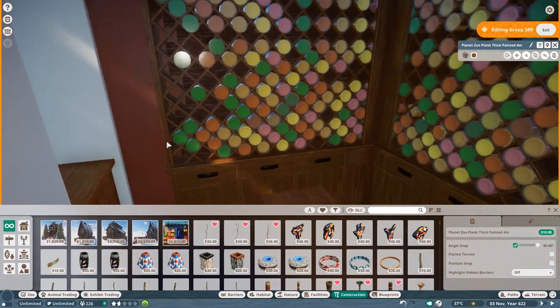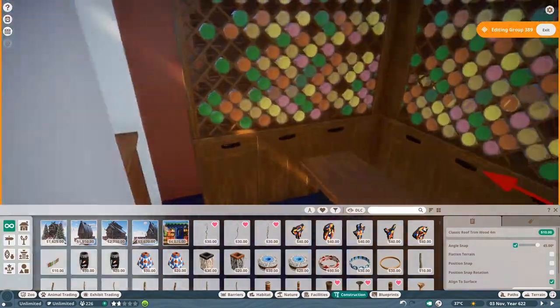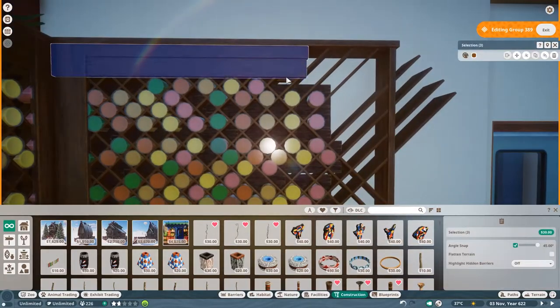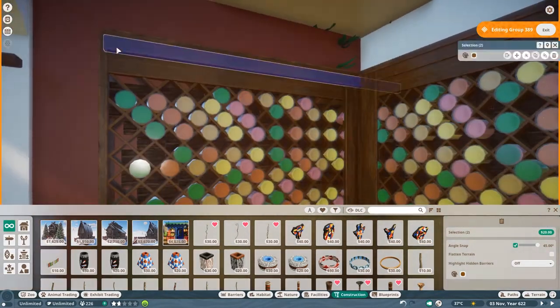I've been working on a couple of other buildings, so those are ripe candidates for a new video.